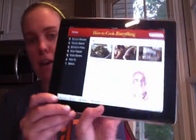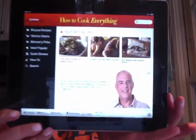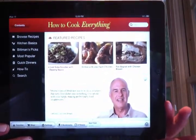But if I'm looking for ideas, it doesn't have the glossy photographs that really make a good sell for a recipe, and it's just not one that I browse a lot, so I really like the app for that. The cool thing that it does when you log in, you can see Bittman. He's the guy who made the book, and then you can see the featured recipes at the top.